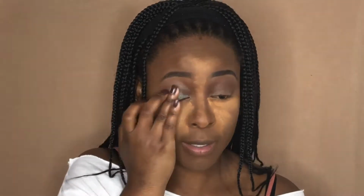You guys know I have to go pretty high because I have hooded lids, so I want to make sure it shows when I open my eye. And you see how fast that happens. I literally just slapped it on there. And that is what I will do in terms of eyeshadow.